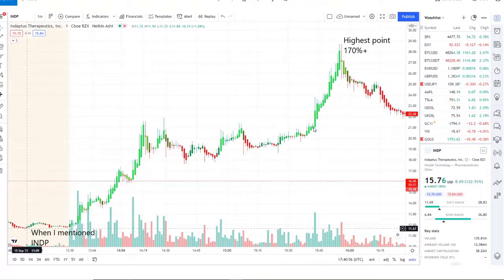Let's jump into these charts, and this is what we look for daily. Opportunities of 5 to 10%, 10 to 20%, and 20% plus is a home run. And this right here was beyond expectations. 8 home runs in one single day.